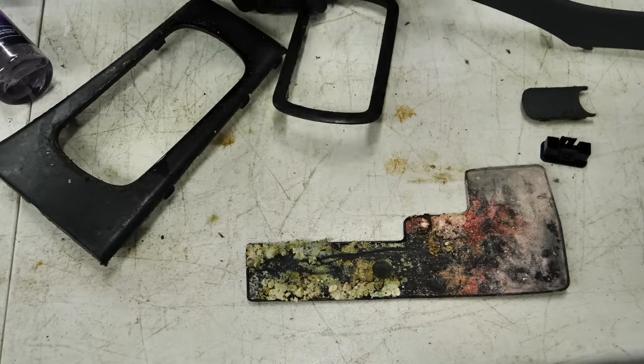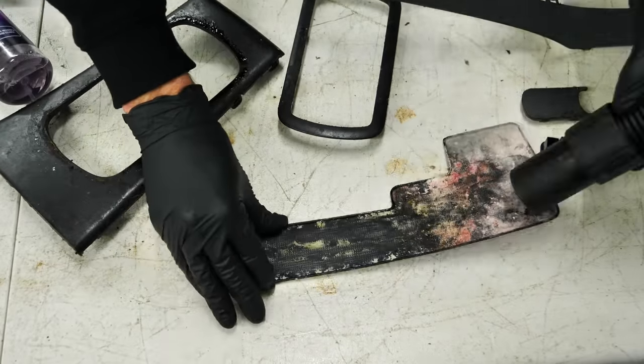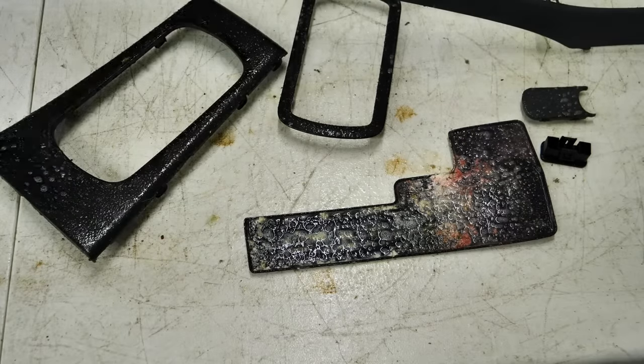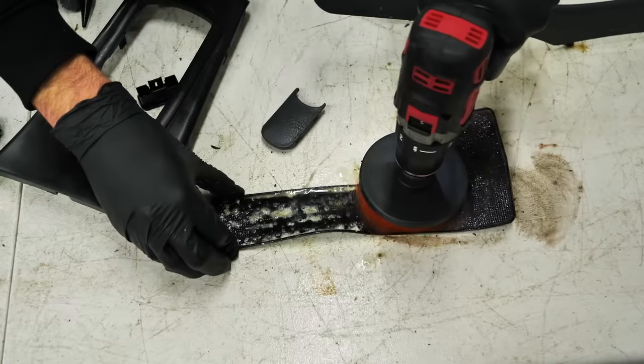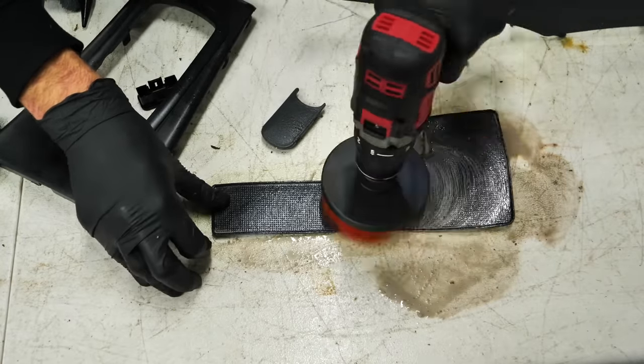Now this center console little insert thing here where I'm vacuuming all this crap off of, I don't even know how you get that wet and that moldy in there, but this thing was disgusting. So just all purpose cleaner, drill brush, and then a microfiber towel to wipe it clean, and it's good as new.